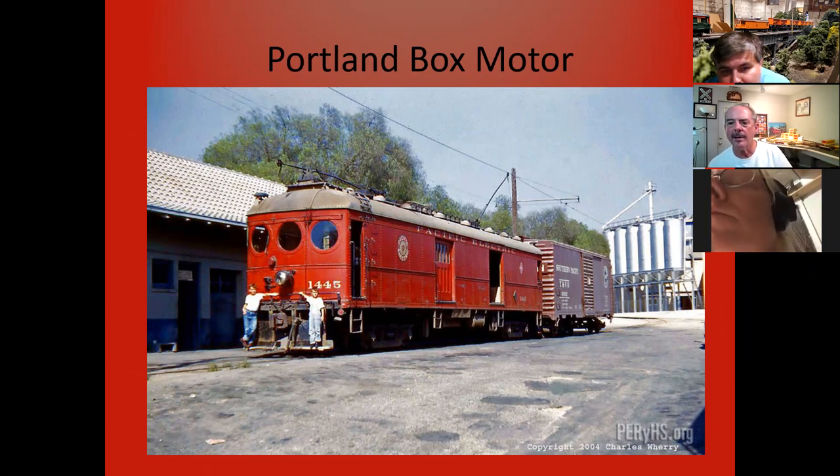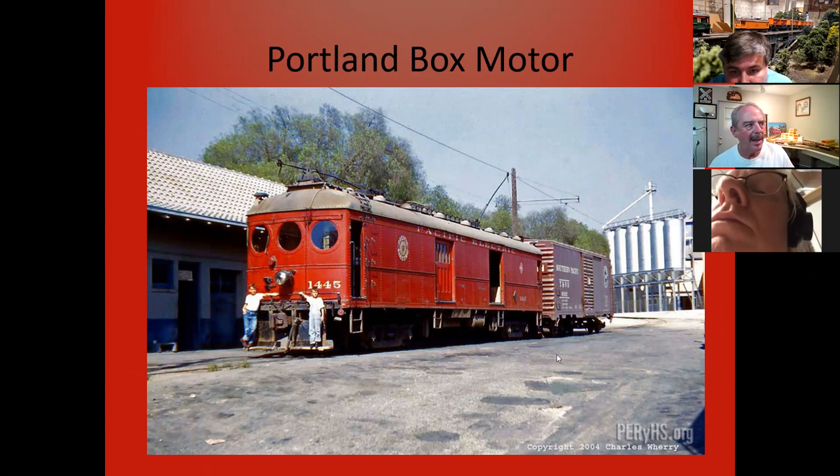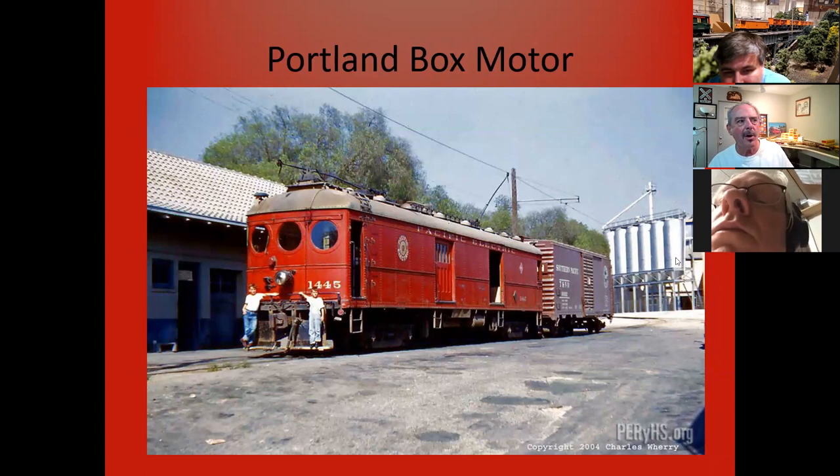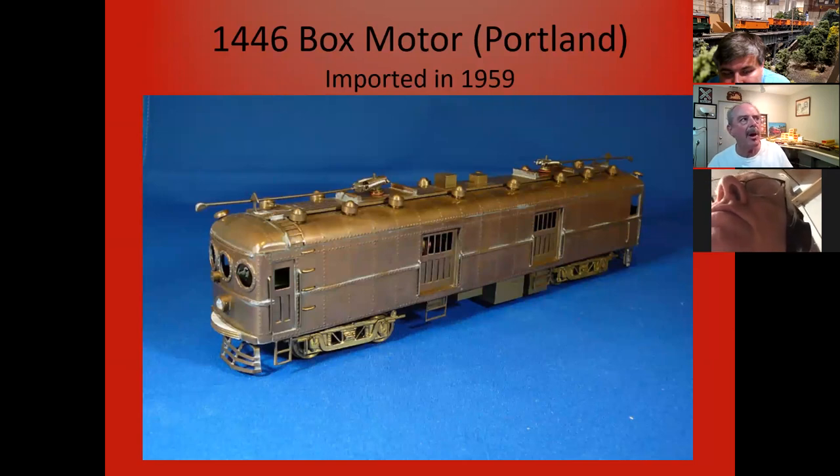These box motors were for carrying less than carload freight. In other words, if you couldn't fill up a boxcar, you'd put it in one of these box motors. And they would do basically the same thing as FedEx and UPS. They were limited to hauling only one freight car. They said, if you do more than that, by union agreement, you've got to have a full crew. And they said, no, we want to have one guy, one motorman. They said, well, if you want to do that, you've got to call this a switching locomotive. And so they put footboards on the end of it, and limited it to only carrying one freight car. Again, this is a very rare model, and it's a neat looking car.